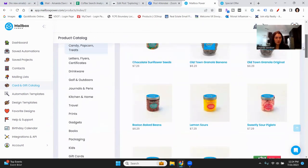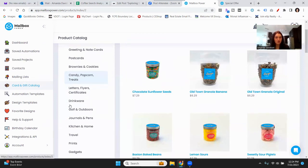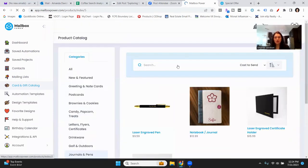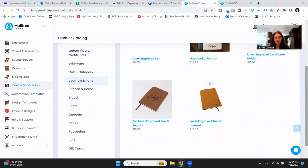Let me go into one more category to give you an idea of what they offer. You can see all along here on the left side, I'm going to go to journals and pens because I know one of their journals is really nice. It's one that I've sent out as well. And I've been the recipient of this laser engraved pen. I use it all the time. So this is the journal that I wanted to point out. I haven't seen the full laser engraved suede journal.